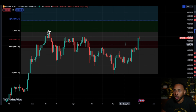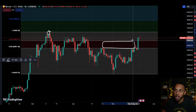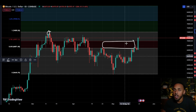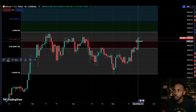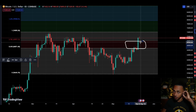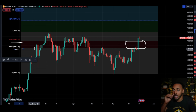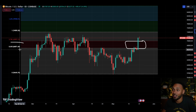Generally speaking, when a crypto's price is capable of breaking this 618 Fibonacci zone right here, the door opens for a Fibonacci extension to the upside. When you draw your Fibonacci from here to here, you're going to see a zone right here called the 618 to 786 box. It's currently located between 69,000 and 66.8 thousand. Gosh, I need my glasses.